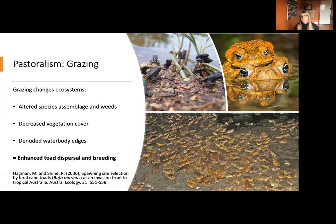Cane toads preferentially select sites for breeding that have no water movement, so not rivers, but dams and puddles. They can be murky. Native frogs will avoid that, but cane toads won't, and shallow edges and no vegetation. So it's perfect breeding conditions for cane toads. This aspect of pastoralism really has enhanced not only toad dispersal, but the breeding opportunities for cane toads. And you can see in the picture at the bottom there the kind of densities that you can find around water points through the year.